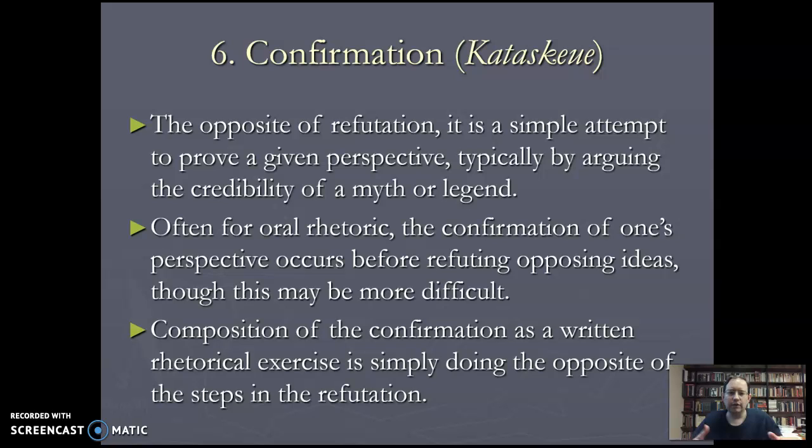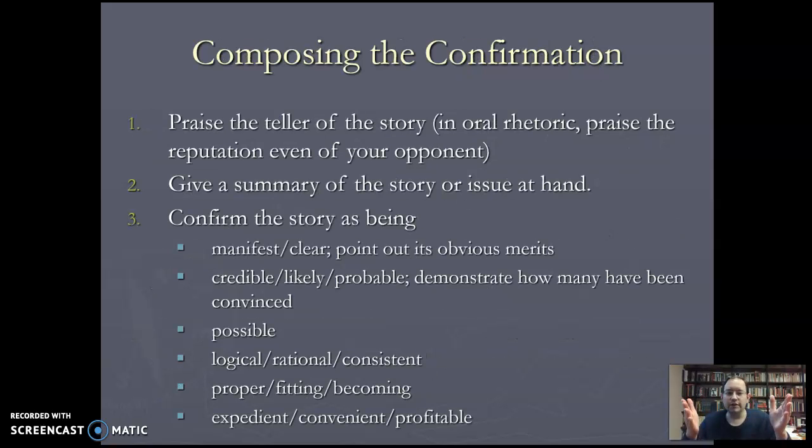the confirmation, you do the same story from just the opposite perspective, right? And so you're praising the storyteller. Edgar Allan Poe was so creative; he could fabricate a story about this, and always dealt with the macabre and the supernatural in such riveting ways, and things like that. Praise them, praise the story.